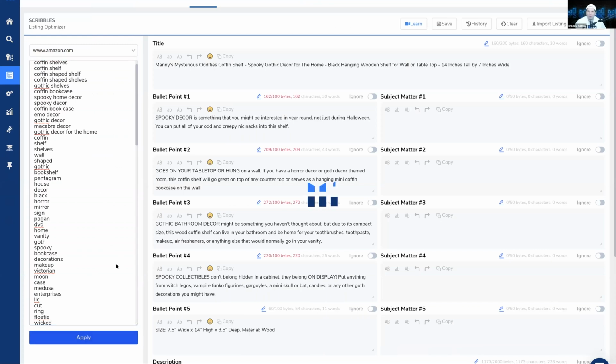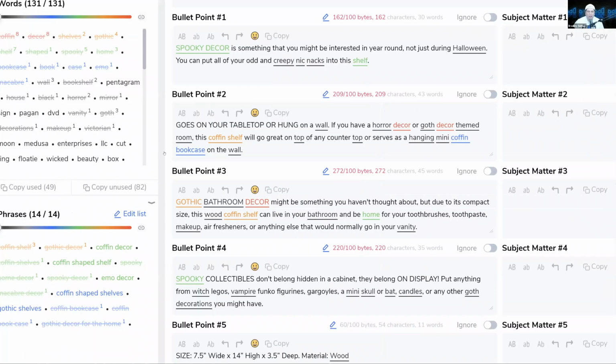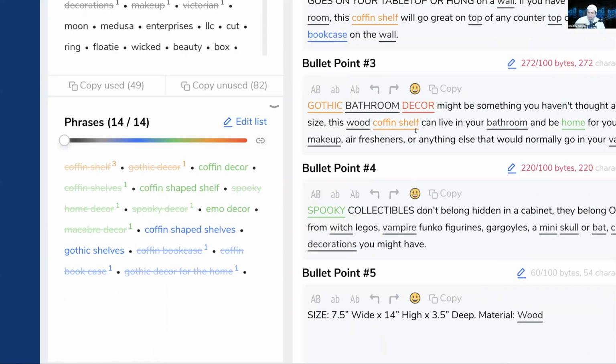All right. Here we are. Here are all of the individual words, and here are my phrases. Now, if you guys look here, a lot of them I already have. Look at that. By using the original listing, I already have most of these keywords covered. But some of these keywords that I don't have in phrase form, I want to get in phrase form in my listing. So I'm going to go ahead and do that, especially in my backend search terms.